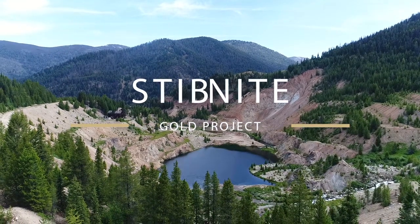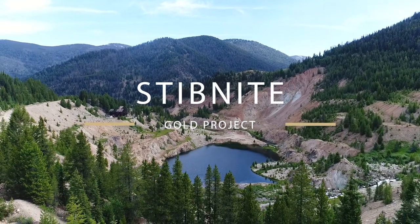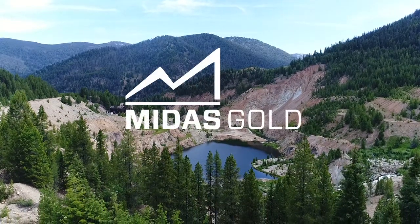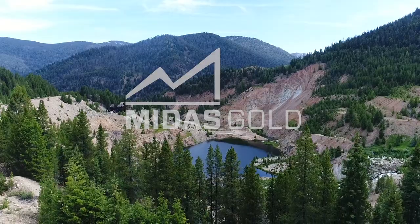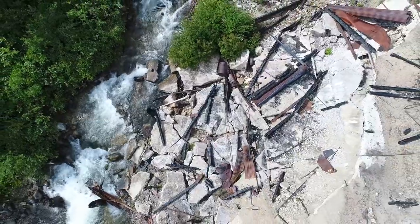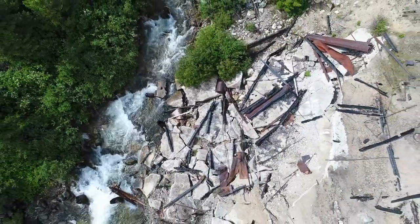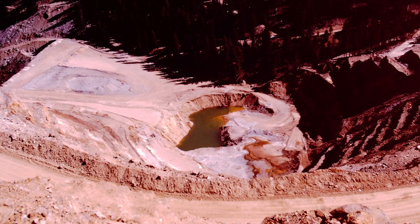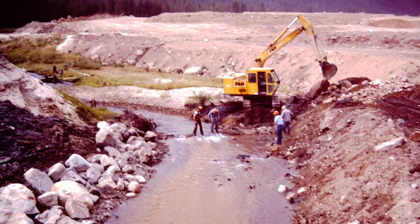The Stibnite Gold Project is located approximately 40 miles northeast of Cascade, Idaho. At Midas Gold, we've built a plan that puts the environment and restoration at the forefront of our project. We propose to mine 3 open pits, 2 of which have already been mined as open pits, and reprocess historic tailings. My name is Haley Ramber, and I'm here to show you around the Stibnite Gold Project.